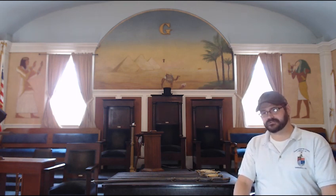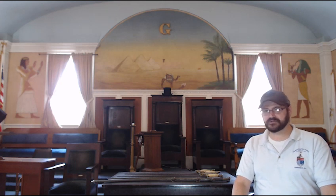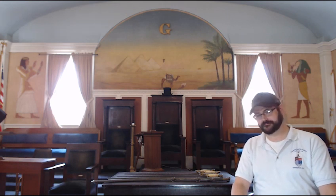So over the years, many men who have served in the military ended up donating their swords to Washington Lodge to be used for the Tyler sword. And we have a couple of them here today.